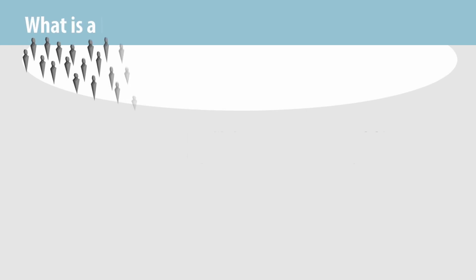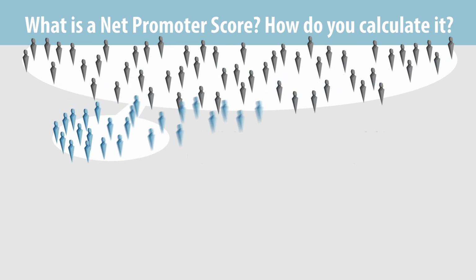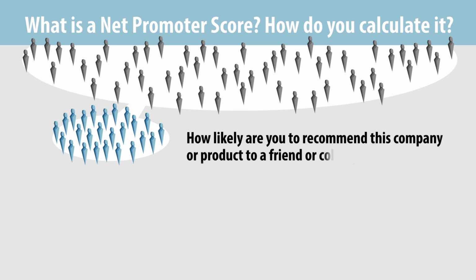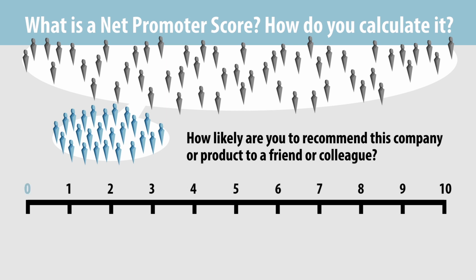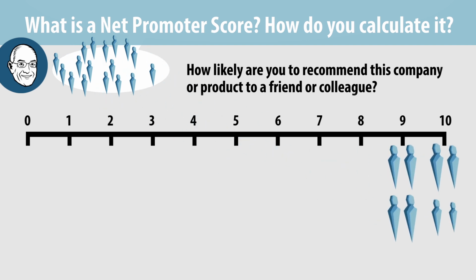First, what is a Net Promoter Score and how do you calculate it? A Net Promoter Score is calculated based upon a sample of customers' responses to the following question. How likely are you to recommend this company or product to a friend or colleague? Respondents answer on a scale of 0 to 10, with 0 meaning not at all likely, and 10 extremely likely. Bain's research has shown that customers that respond with a 9 or 10 not only provide referrals, they increase purchase volume and frequency. These customers are called promoters because they are the assets that promote the company's success.